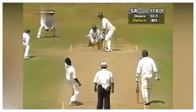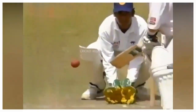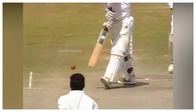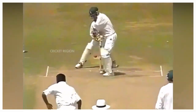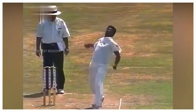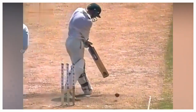Number 4. Murali to Jonty Rhodes. A huge off-spin delivery, the same one as Mark Boucher. This match was between Sri Lanka and South Africa, first Test at Galle in 2000. To that turning ball.